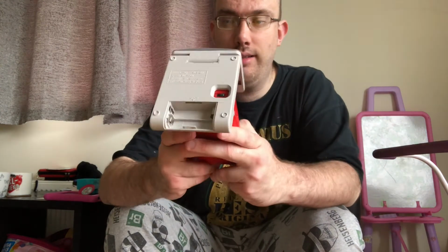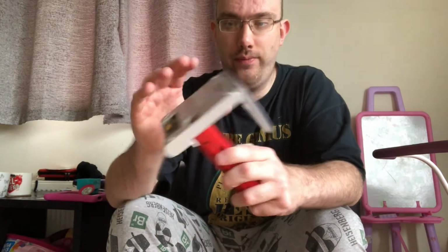Obviously, with the DSs, it doesn't need a light, but I always loved the Light Boy. Maybe I can get the Game Boy working and get the Light Boy working as well and play some Pokemon Red in the dark. So that's cool. There we go, the Light Boy then for the original Game Boy. Unfortunately, that one doesn't work.